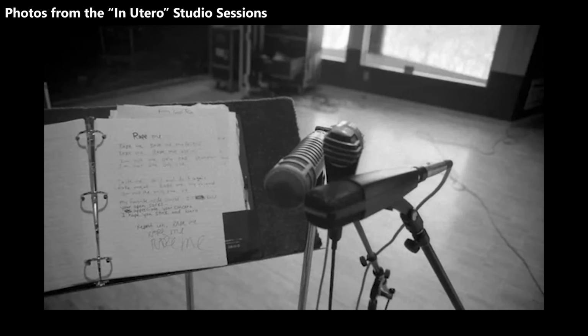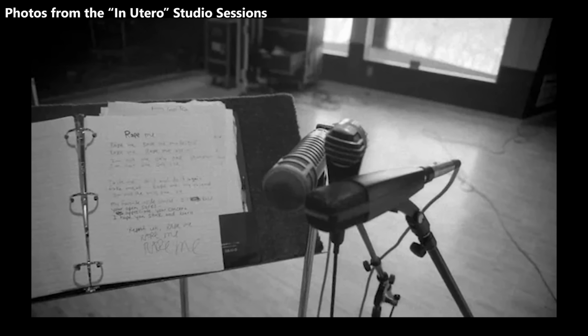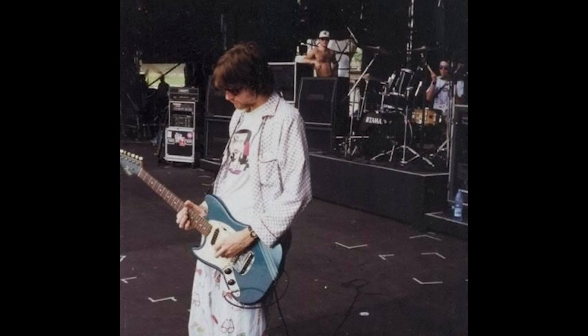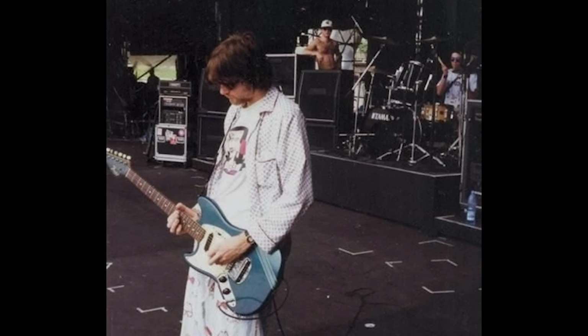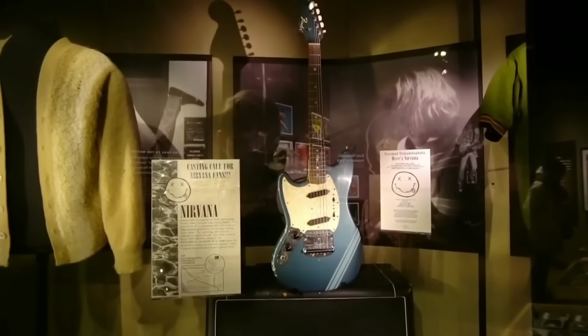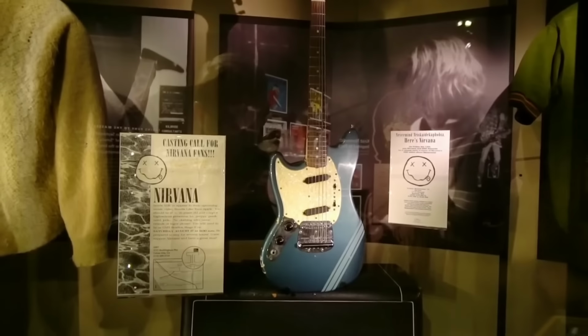Also, Kurt likely wrote and recorded some of the material for Nirvana's next album, In Utero, using the Mustang since this, after all, was one of his favorite guitars. After Kurt's passing, Courtney apparently gave the guitar to a personal friend, and it has since been seen on several different Nirvana museum exhibits. Unfortunately, it is unknown who this person is.